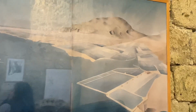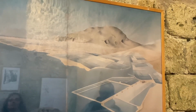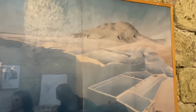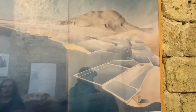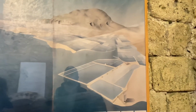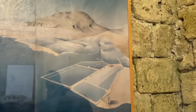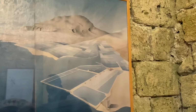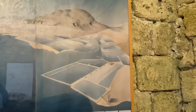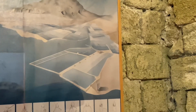We don't have big waves that could destroy the salt production. Also, we have a special clay on the salt pans, which is naturally here, and also it's windy. It's hot. So from April, when the season starts, to the end of summer, August or September, the salt accumulates on the bottom of the salt pans till we have 15 centimeters of salt ready to be collected.